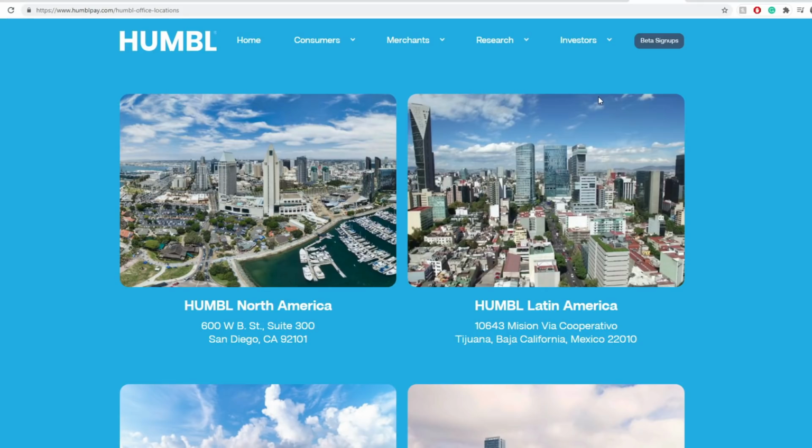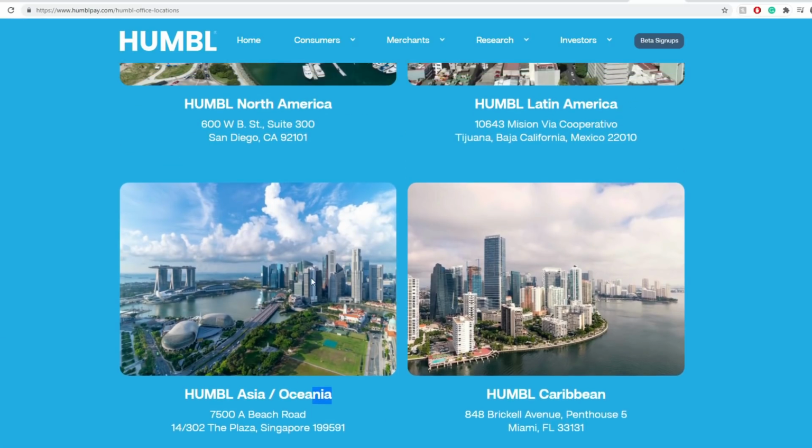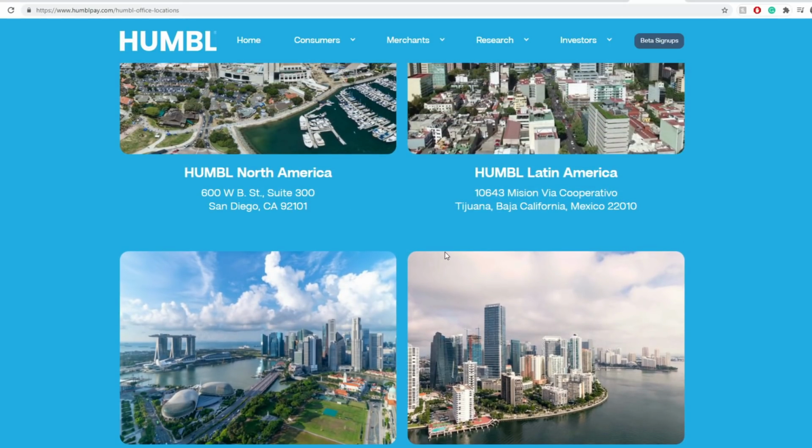Now, some of the locations they have in terms of headquarters: HUMBL North America, that's in San Diego, California; HUMBL Latin America, which is in Tijuana, Mexico; HUMBL Asia and Oceania, which is in Singapore currently; HUMBL Caribbean, which is in Florida. I didn't know Florida was in the Caribbean, but I guess it's close enough. So it's not in the Caribbean, but it's still close there, similarly to Oceania. So they basically covered 4 main regions that they're looking for between California, Mexico, Singapore, and Florida. They have covered the Caribbean, Oceania, Asia, Latin America, and North America.